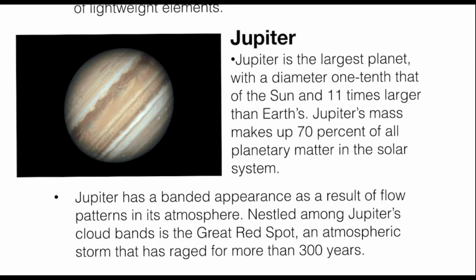So 99% of all the matter in the solar system is occupied by the sun. Of the 1% that's remaining, 70% of that 1% is occupied by Jupiter. So Jupiter is more massive than all of the other planets put together. So for that reason, it has serious effects in the solar system. It protects Earth because of its great gravity. And so we'll see that it's interesting in a lot of ways.